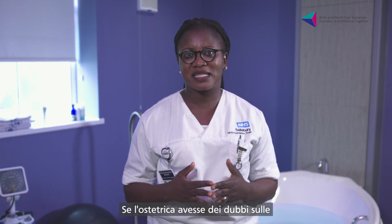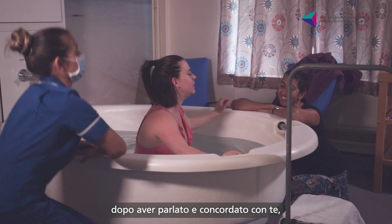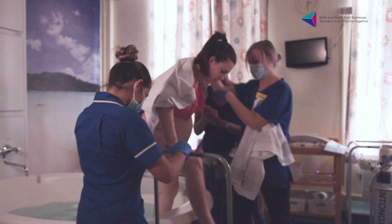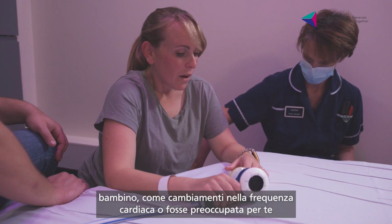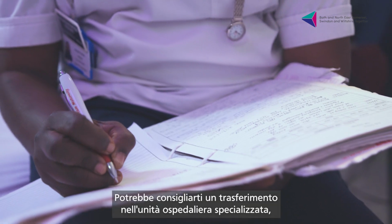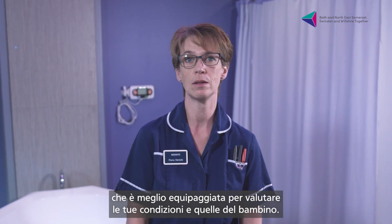If your midwife has any concerns about the well-being of you and your baby, after discussion and agreement with you, then they will transfer you to the consultant-led unit. If your midwife has any concerns about your baby's well-being, such as changes to your baby's heart rate or concerns about you and how your labour is progressing, they will discuss this with you. They may advise you to transfer to the consultant-led unit, which has more equipment available to assess you and your baby's well-being.